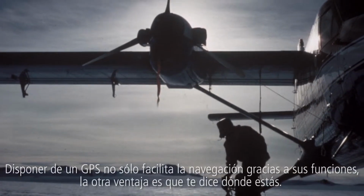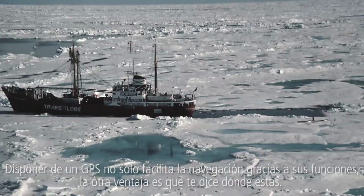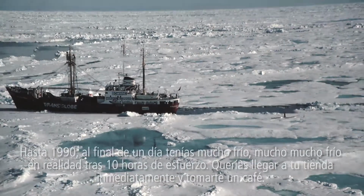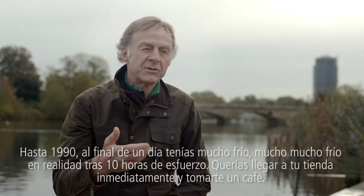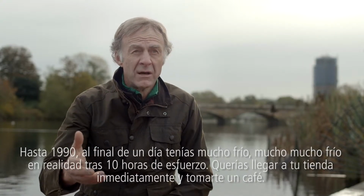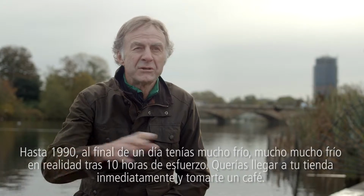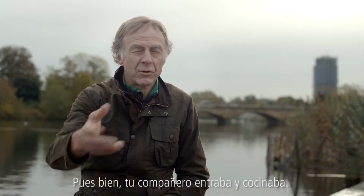Having a GPS not only makes the navigation easier because of all the functions, the other point about it is it's telling you where you are. Now, certainly until 1990, as navigator, when we finished at the end of the day, you're very cold. After 10 hours of pulling, you're very cold indeed. You want to get in your tent immediately and have a cup of coffee. Well, the other person goes in, cooks everything.